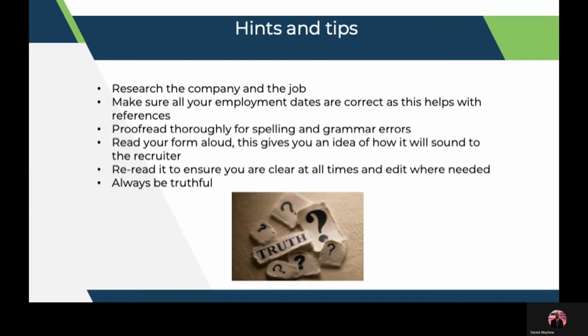application form. Make sure all of your employment dates are correct, as this really helps the organisation you're applying to check your references. Proofread thoroughly for spelling and grammar errors. If you want to run this past a parent, friend, or other individual who you trust to read through your document, this would be a good idea to do so.